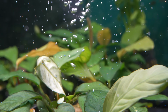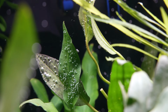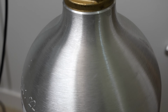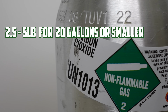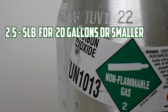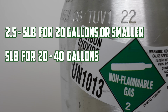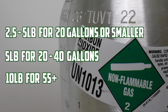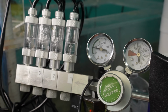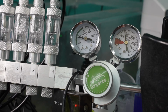If you are running a high-tech planted aquarium injected with high amounts of CO2, people recommend getting the largest size possible so you will not have to refill the cylinder as frequently. However, for the average aquarist, a 2.5 to 5 pound cylinder can be used for 20-gallon aquariums or smaller, a 5-pound cylinder for 25 to 40-gallon aquariums, and a 10-pound cylinder for 55-gallon aquariums or larger. And if you plan on using one regulator with 5 or 6 aquariums, the CO2 cylinder size will need to be scaled accordingly.